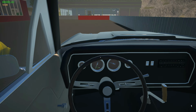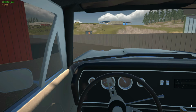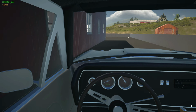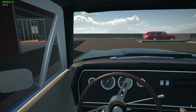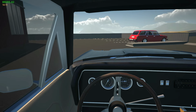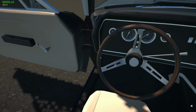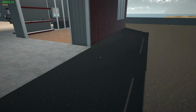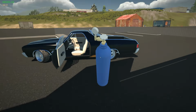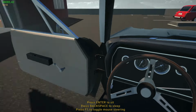Okay. Yeah, part of the job. You might actually buy a secondary bottle, but they last so long, it's not really necessary to buy a second bottle. Okay, let's just park it here for a sec. I need to grab the bottle. Hop out, grab the bottle, put the bottle in the back of the truck.